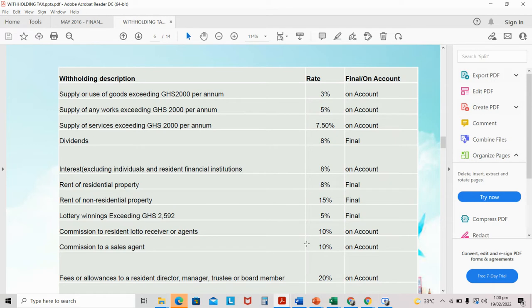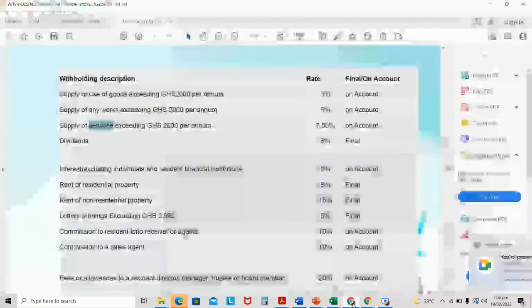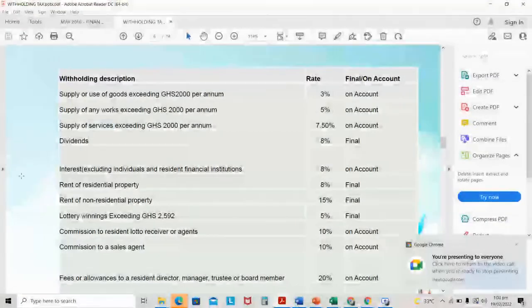So you have to remember the various rates, but the main ones you should remember are goods and services. Mostly they set questions on goods and services, but if you don't remember anything at all, at least these three, goods, works, services, you should remember. Goods is 3%, works is 5%, services is 7.5%. Okay, let's continue.